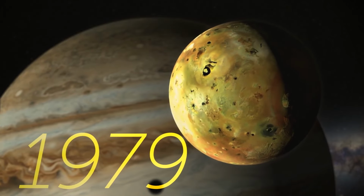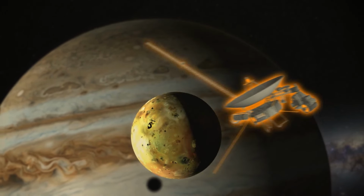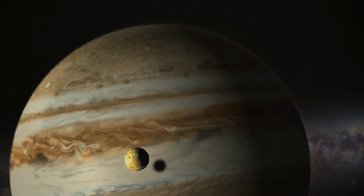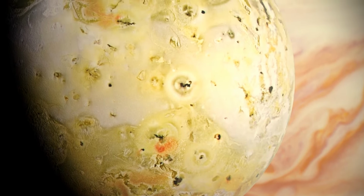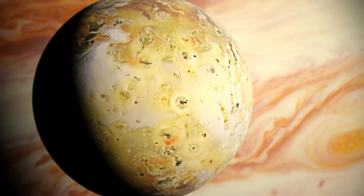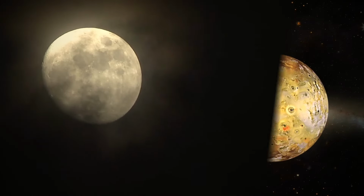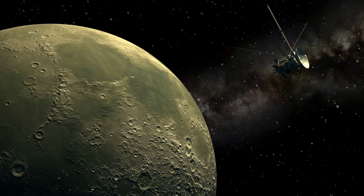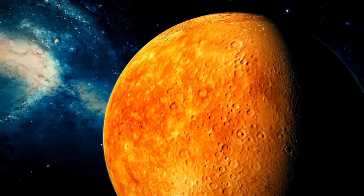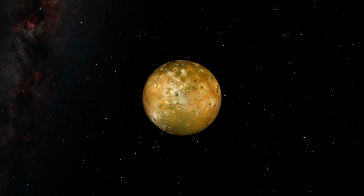About 40 years ago, the Voyager 1 spacecraft came close to the rocky moon Io and discovered that it's a volcanic champion of our solar system. Io is Jupiter's 5th innermost moon, 4.5 billion years old, nearly the same age as Jupiter itself. It's similar in size to our moon, and even has a similar density and amount of gravity. Many moons in our solar system consist of silicates and water ice, but Io is made of iron and silicate rock.